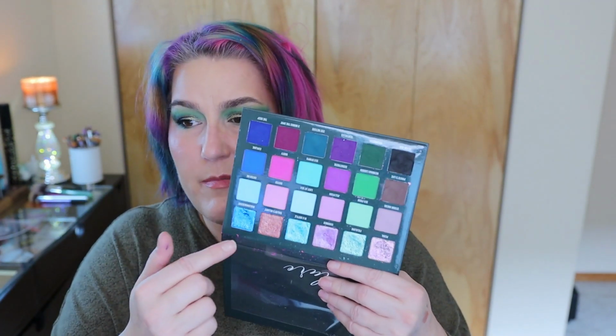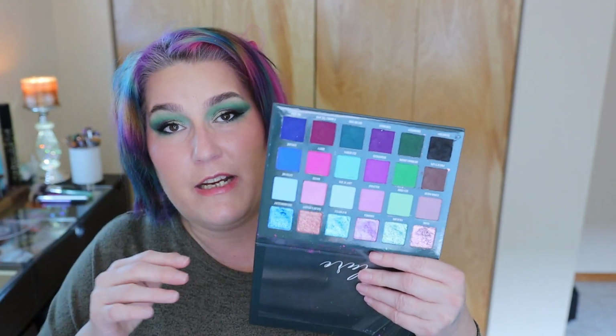Again, with the 1 row of shimmers and then the 3 gradient matte shades clear down to the shimmer. And I prefer a palette that has a lot more matte heaviness to it than shimmer heaviness. So Blend Bunny is actually a favorite of mine that I just learned about last year, and I now want every single one of their palettes. Their matte shades are fantastic. I think that their shimmers still could use a little bit of work, but their mattes are super, super good.